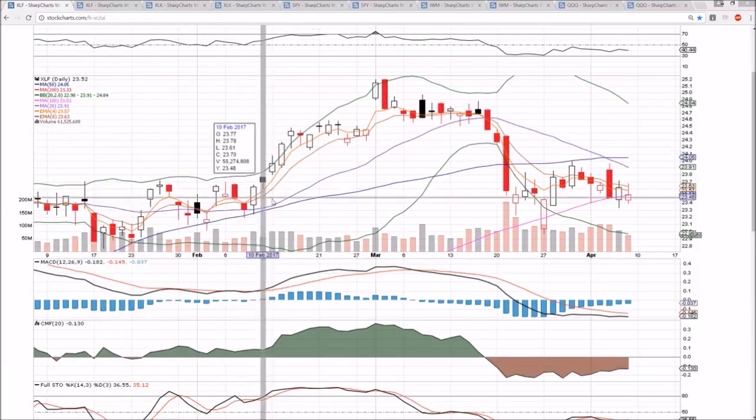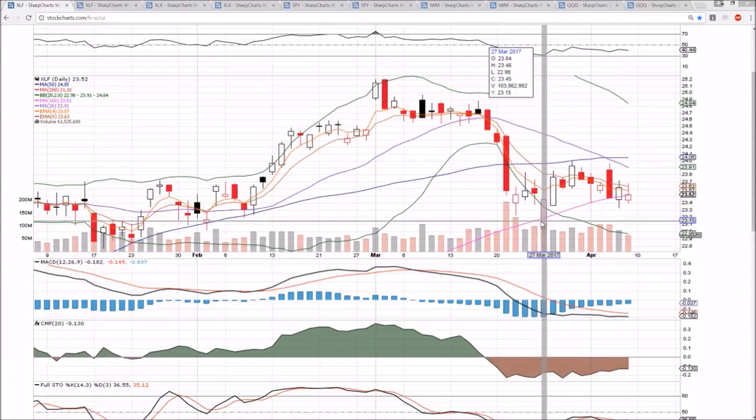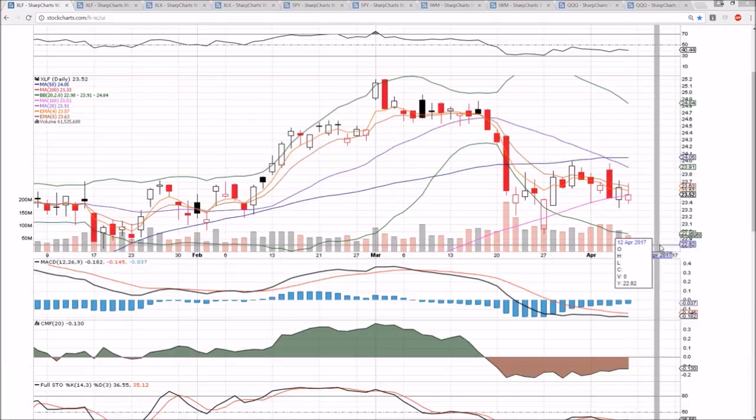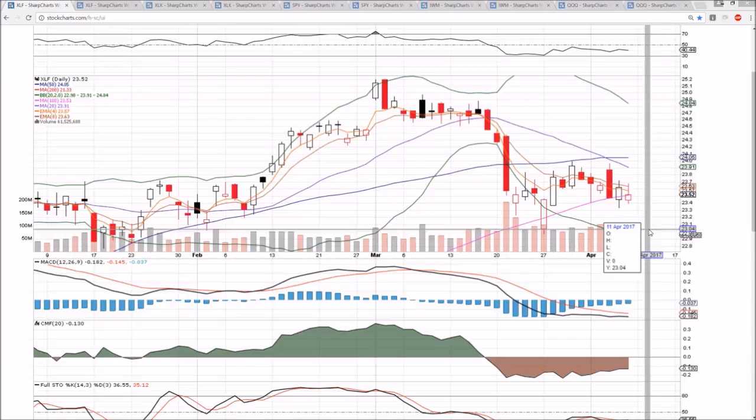So on XLF here, look at this 100-day moving average support, and we keep holding this level. We keep dipping below it and holding it. So 1, 2, 3, 4, 5 times we have closed above this level, maintaining that support. If we lose that level, we will start to look for some more substantial pullback.